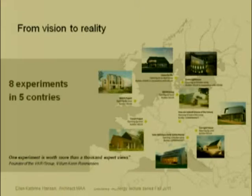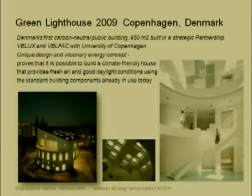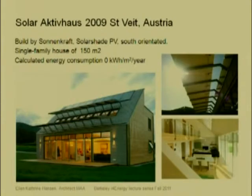I don't know if some of you have read in the Financial Times this week, a Russian Active House was mentioned there. But these are European. This is the Green Lighthouse. It's placed in Copenhagen. It's a round house. It's built together with the University of Copenhagen. The other houses are one-family houses. This is built by Sonnenkraft in Austria.